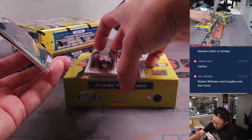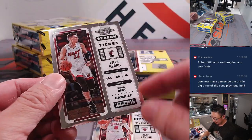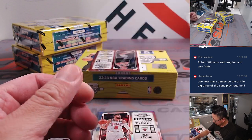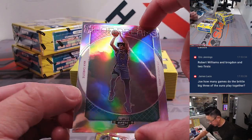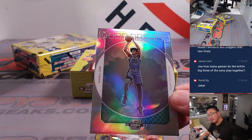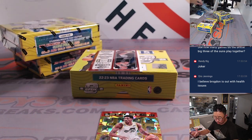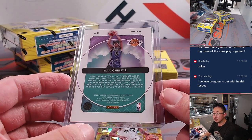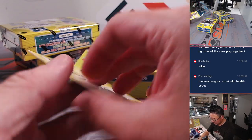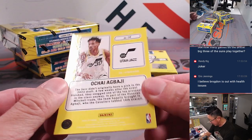We got a redemption on the bottom. Any guesses on the redemption for bragging rights? That Heat. Damian Lillard wanted to go to the Heat, but that didn't quite work out, did it? Zach LaVine. And we got Hoop Dreams, Max Christie. Is this a shorter print? Doesn't say. Looking at the box. But that's kind of a cool looking card, and I'm a fan of Max Christie. That's going to be for Wen Shun and my Lakers. And then we've got an Ochai Agbaji lottery ticket, cracked ice, not numbered.